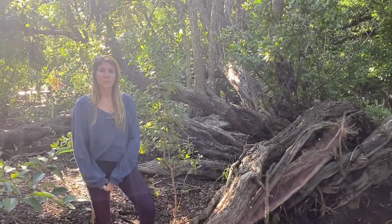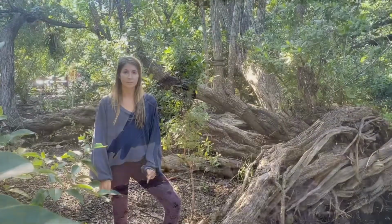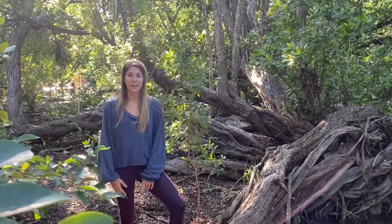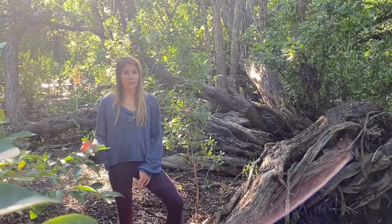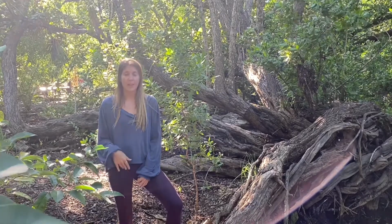This week we're talking about the green heron. So green herons are in the species of, you guessed it, herons. They're related to the great white heron, to blue herons, and to snowy egrets and all egret species too. They're one of the shortest species of heron, and they look even shorter because they have big, thick necks that they usually tuck into their body.